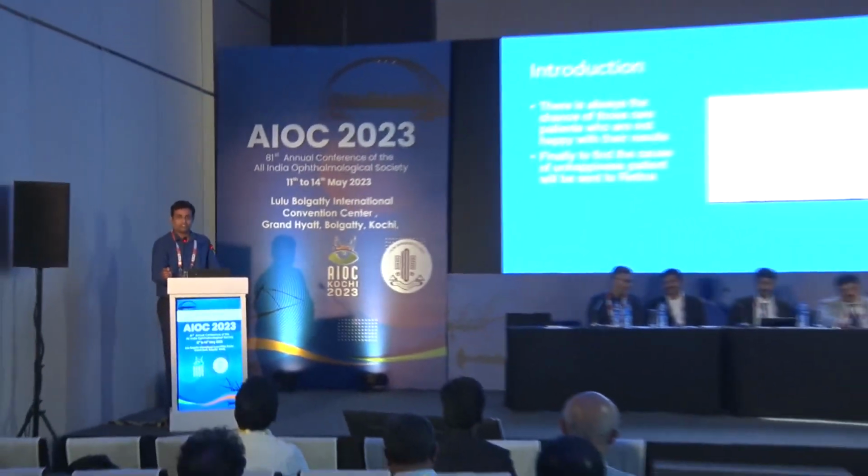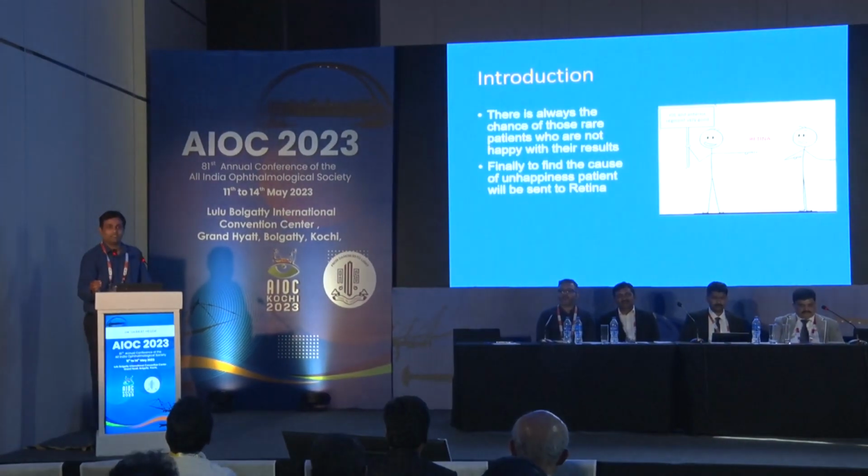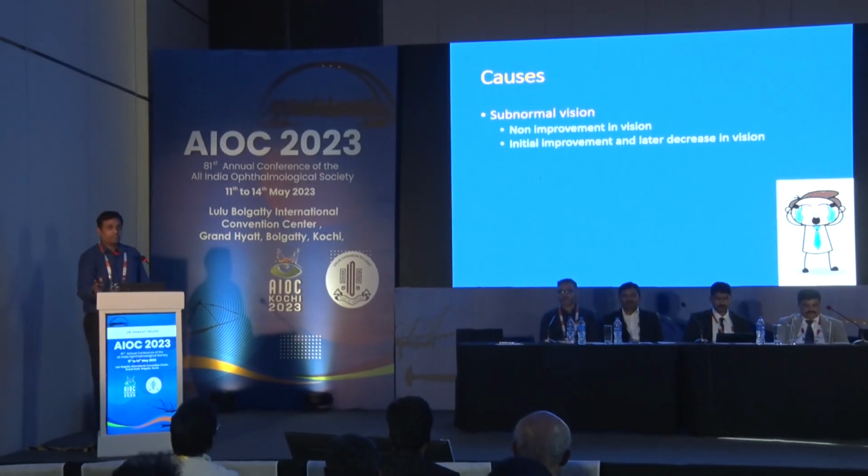So there is always a chance that a few of the patients who undergo cataract surgery may be unhappy after the results. And finally, to find the cause of unhappiness, it will come to the retina to see what the condition can be, once the anterior segment features are all normal. So there are various conditions.